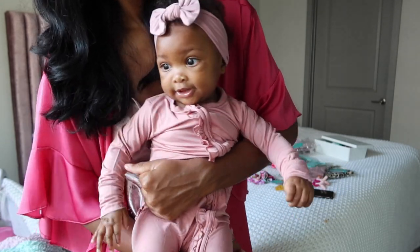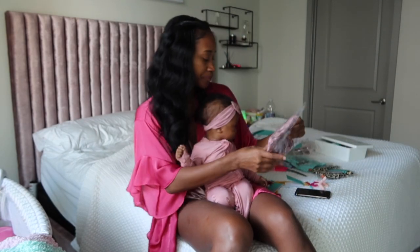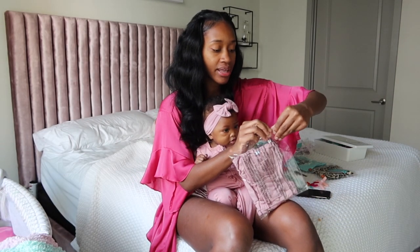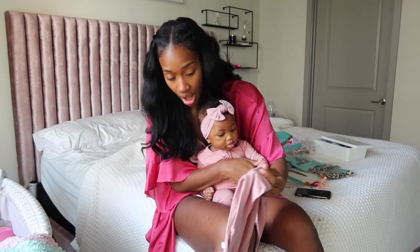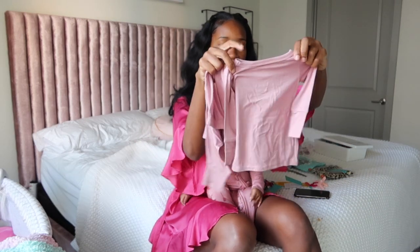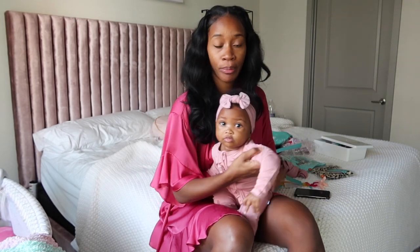Oh, mama. No, mama. Okay, y'all. So, like I said, I got this one in the footie. And I also got it in the long sleeve basic loungewear. Now, granted, like I said, it's pajamas, but they also have loungewear, and they also have play outfits that she could wear outside. So this is a two-piece outfit. It's 9 to 12 months, so it's probably going to fit the same as this one that was the 6 to 12 months. So I'm going to go ahead and show y'all just for video purposes.